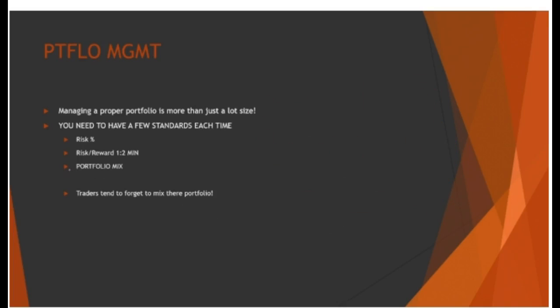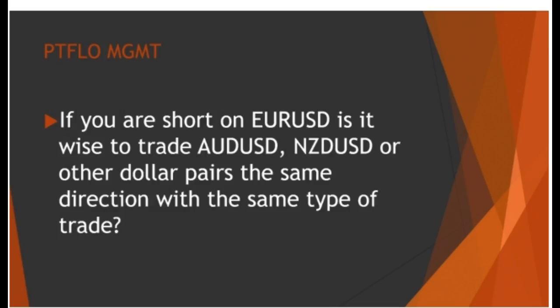Now third, these two are now pretty easy to cover. I think everybody would agree. Third is something a lot of people don't even know what that means. Portfolio mix. Traders tend to forget to mix their portfolio. So let's get into this a little bit more and a little deeper in detail. If you're to short, and once again short is a term that we'll discuss in the future, but if you're to sell euro dollar, is it wise to trade Aussie dollar, New Zealand dollar, other dollar pairs the same direction with the same type of trade?